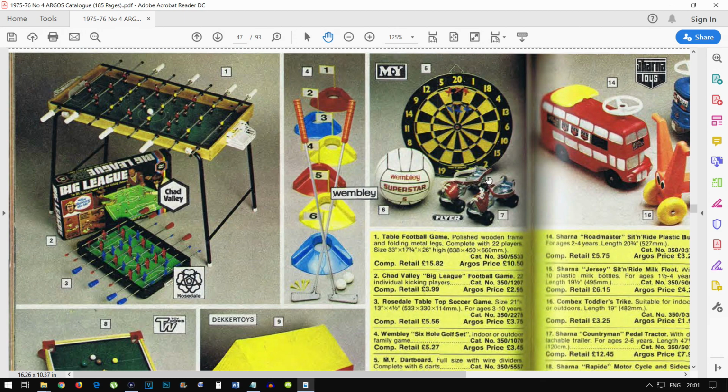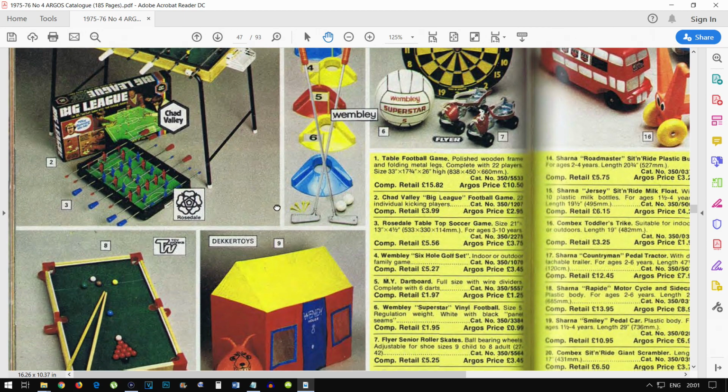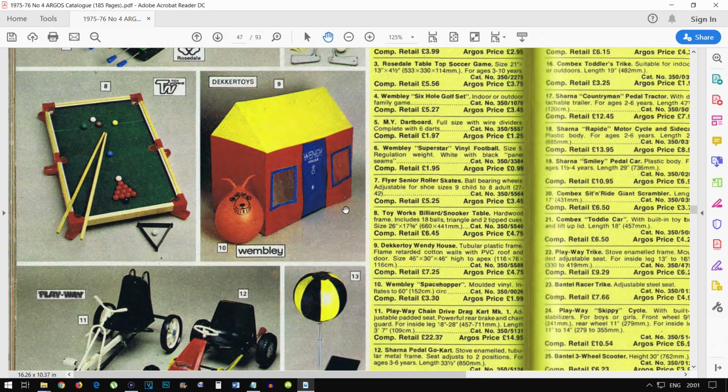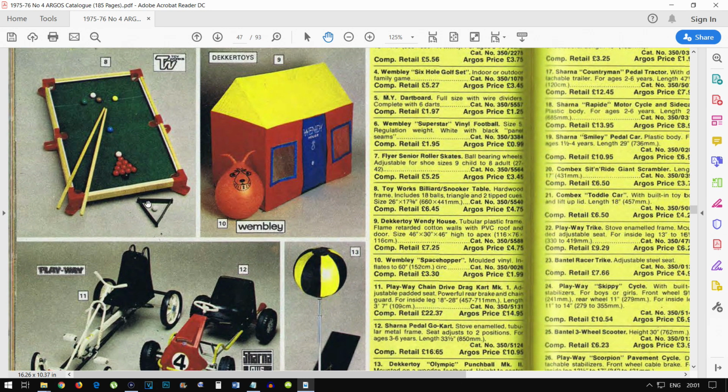And plenty of dartboards. Not sure about roller skates. If we did have them, I must have fallen off them plenty of times because I actually can't remember them. Snooker table. Well, I had various little snooker tables. I don't know if ever I had one that small, but quite possibly. £4.75. And a Wendy house, man.